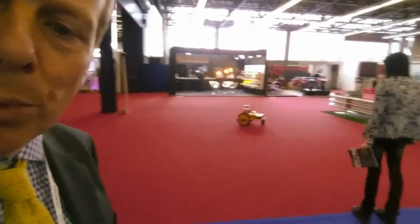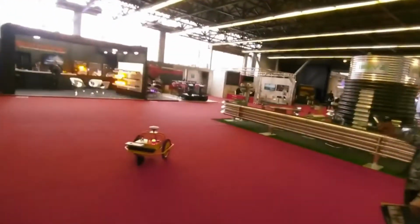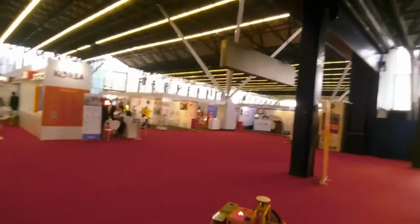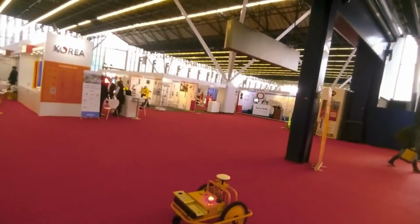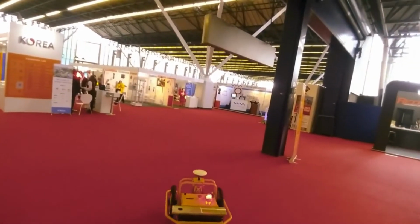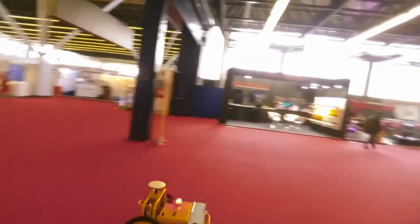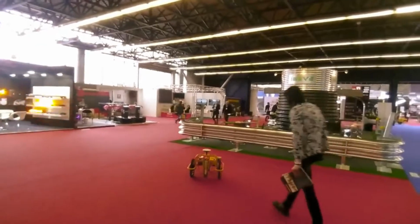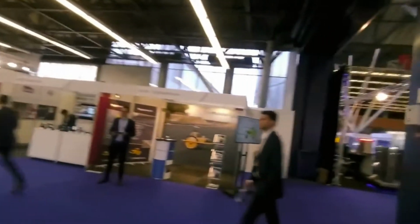So I'm at a stand called Tiny Mobile Robots, and they've got a small work robot here. It's used for line painting, etc. It's got a spray can on the back of it, but it's GPS linked, so it knows exactly where it is, and you can get it to do whatever you want. Apparently it can work for up to 8 hours, so it's a different way of doing things.